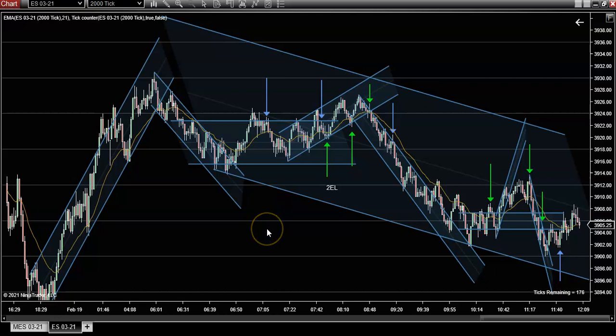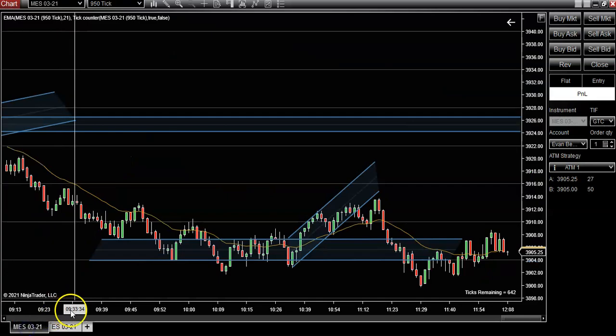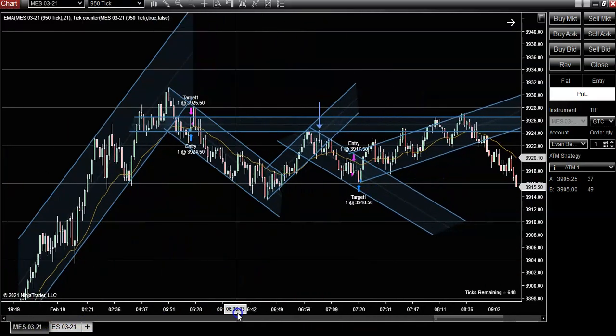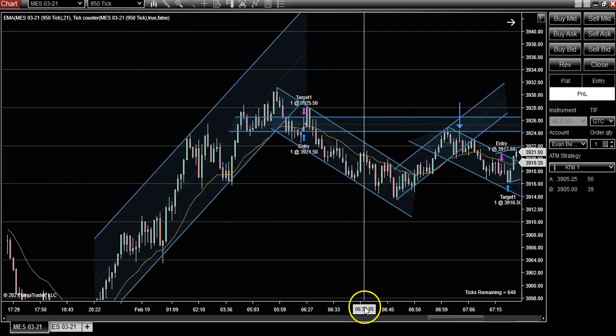And you could play it. You could go long at a couple points right here. That's pretty much it. We had this short-term upward channel. But let's take a look at the trades I took today on the mini. One trade I liked that I took, but the other trade I didn't like so much.